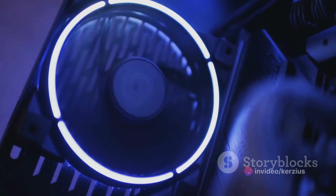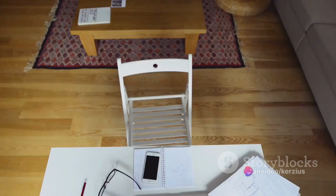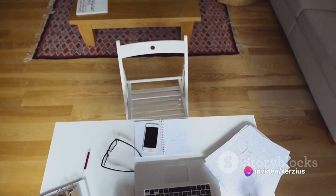But what about cable management, you ask? Well, the VIT desk has you covered. It comes with a convenient cable management system that helps keep your gaming space neat and tidy. No more tangled cords or messy cables. Everything has its place, leaving you to focus on what really matters, the game.